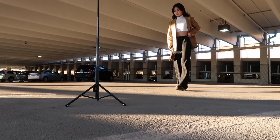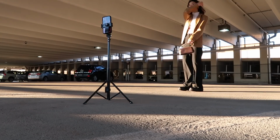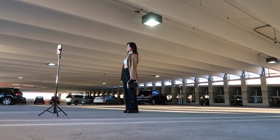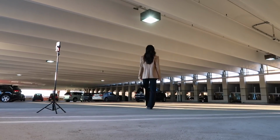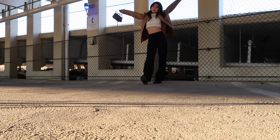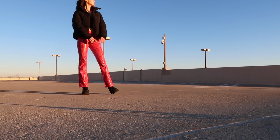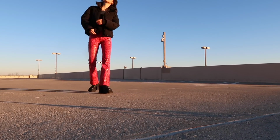So let's go! Since it was golden hour, I tried to take some photos on top of a parking lot, but it just was not a pleasant experience because of how cold it was. Also, the outfit wasn't that good, so the pictures did not turn out great. Definitely not an Instagram worthy pose. Okay, it's really cold. I'm gonna try to take some pictures in this building.